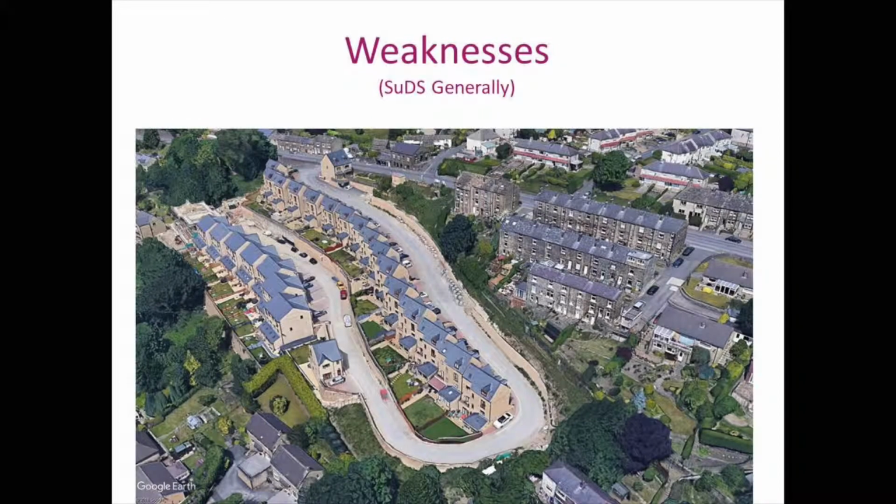So moving on to an example of a weakness of SuDS, if we have limited space, and in this example slide you can see that there's not a great deal of space in the public realm on this fairly new housing scheme just the northwest of Sowerby Bridge. But one thing that we did notice when we looked at it was the amount of garden space that's available. So sometimes it's just a question of how you think about the scheme overall.